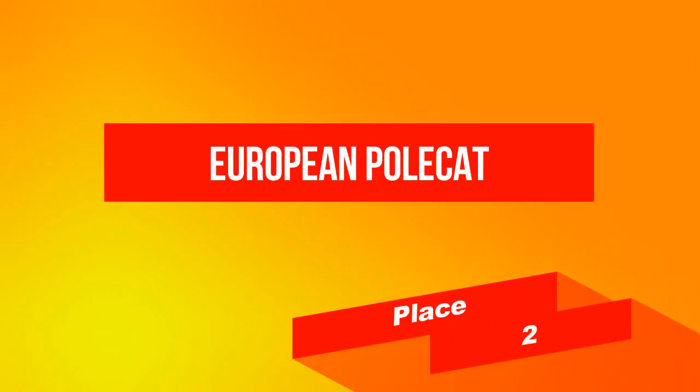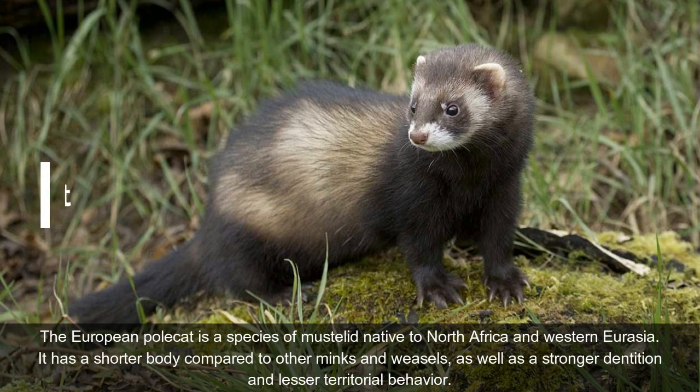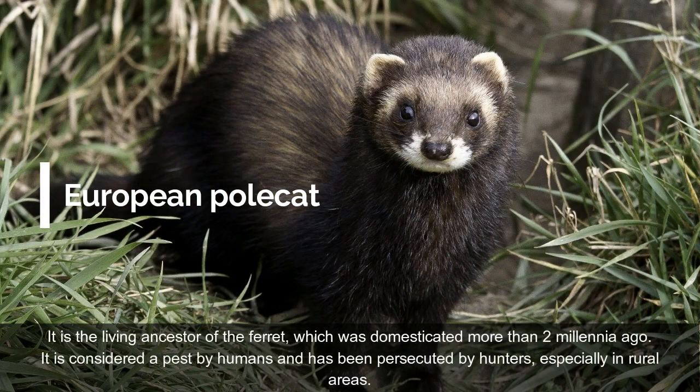On place 2, European polecat. The European polecat is a species of mustelid native to North Africa and Western Eurasia. It has a shorter body compared to other minks and weasels, as well as a stronger dentition and lesser territorial behavior. It is the living ancestor of the ferret, which was domesticated more than 2 millennia ago. It is considered a pest by humans and has been persecuted by hunters, especially in rural areas.